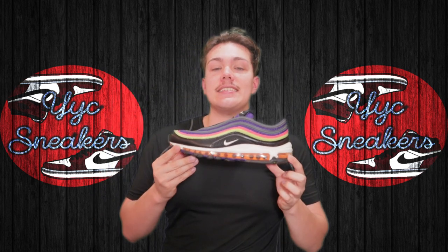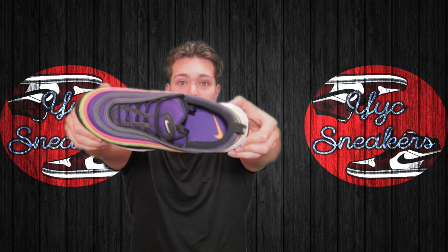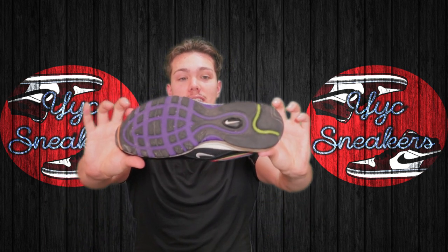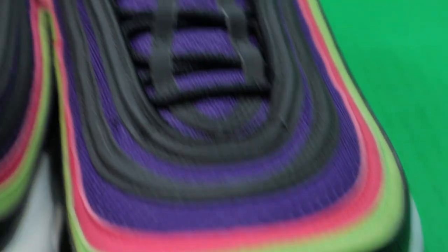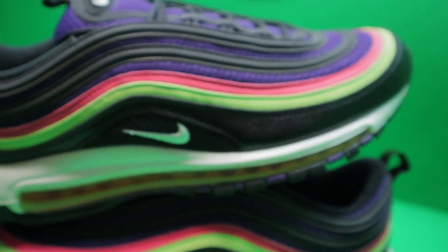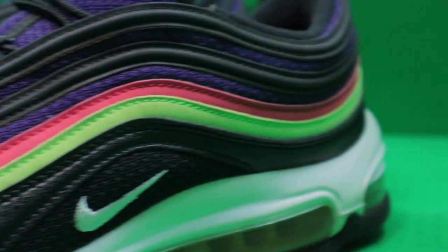These Air Max 97s, we got them for $20 and they're pretty much brand new. Honestly, the only really dirty thing about them is the bottoms. If I give these a light scrub, they'll pretty much be brand new. There is absolutely nothing bad on the inside or anything like that. We still have the Nike swoosh on the bottom, a size 10.5 in this purple, neon green, and pink colorway. And the only really sucky thing about it is it does not come with a box, only the shoes. But for $20, guys, should be able to move these relatively easily.